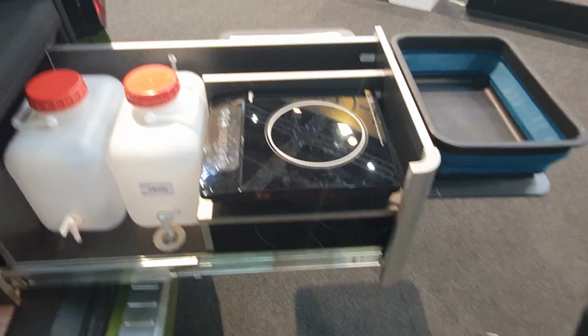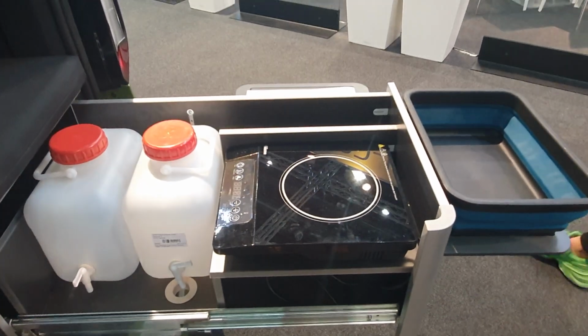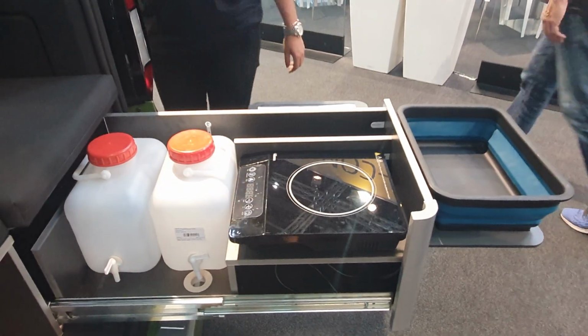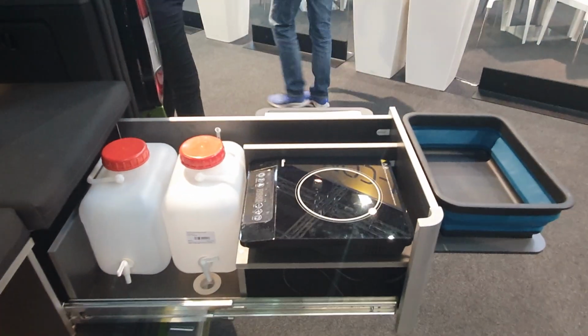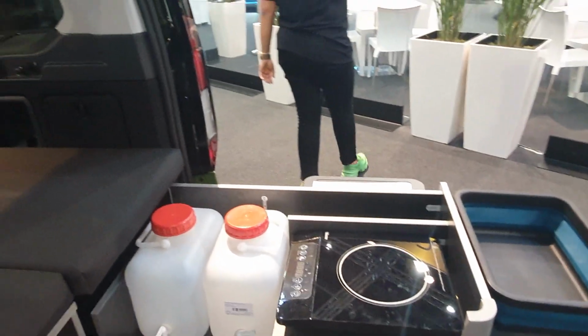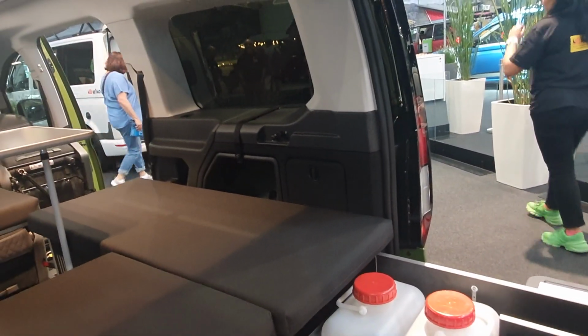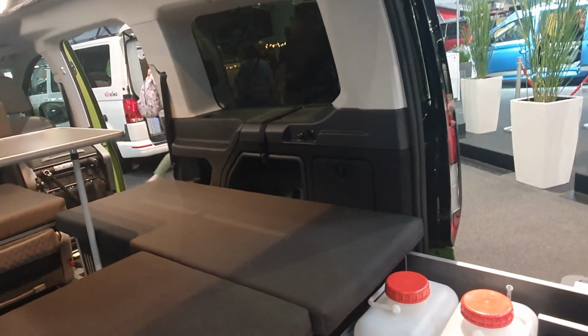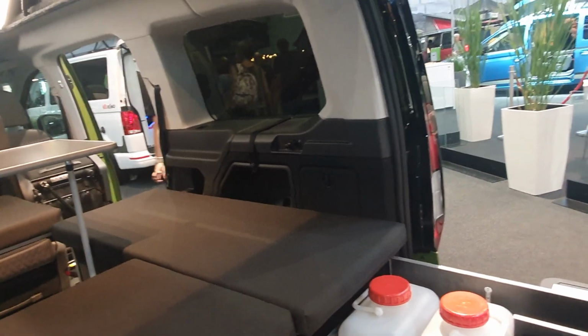So the power for the induction comes from where? Comes from the vehicle when you're plugged in at the campground. Okay, right. So you plug in the vehicle in the front, and then we have a power outlet right there in the side wall to connect the cooktop. Okay, right, good. And shall we go around the side and have a look?